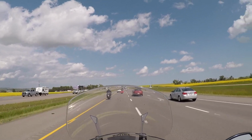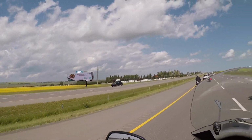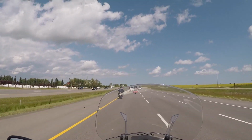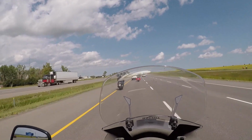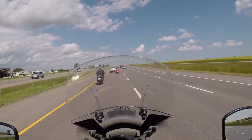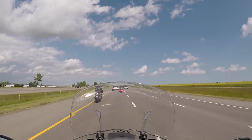So we're just heading back to Edmonton now. It's a beautiful day. A little bit of clouds on the side, but I think we're going to miss all that. It is quite humid, so there will be rain tonight, I'm sure. Lots of bikes on the road, everybody enjoying the weather. It's 23 degrees, sunny, and a little bit of a wind.